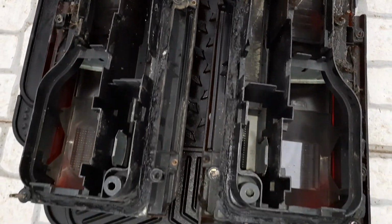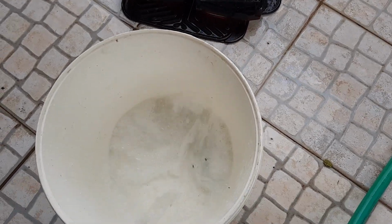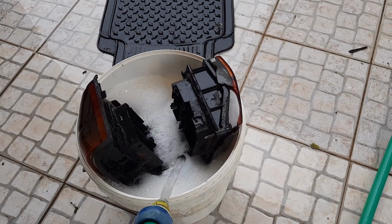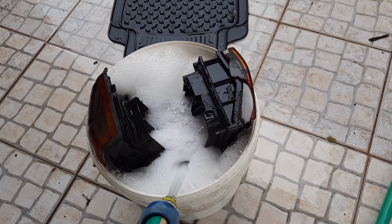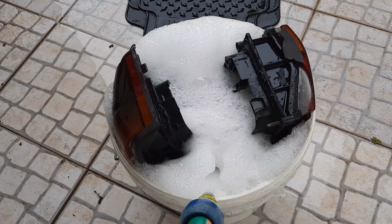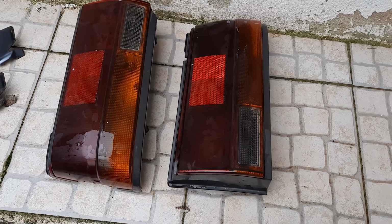Here you can see I just use regular car shampoo in a bucket, put the taillights inside, and just fill them with water. Let them sit for 1 or 2 hours in order for all the dirt, sand, and grime to soften with the water. And then give them a good rinse. We ended up with pretty acceptable taillights, but not for this project.